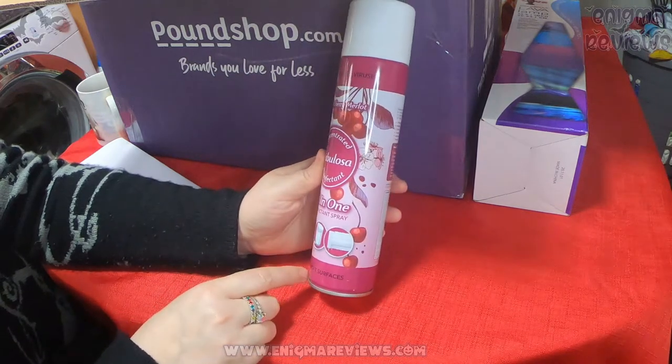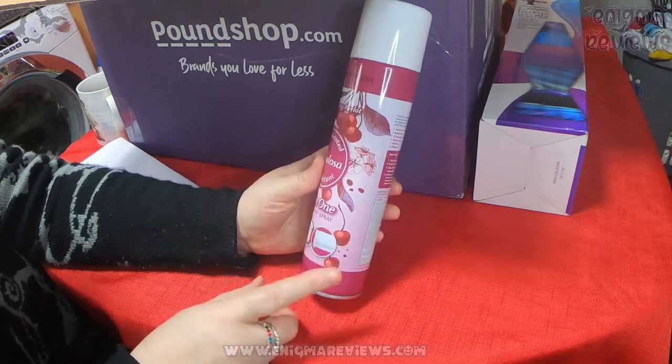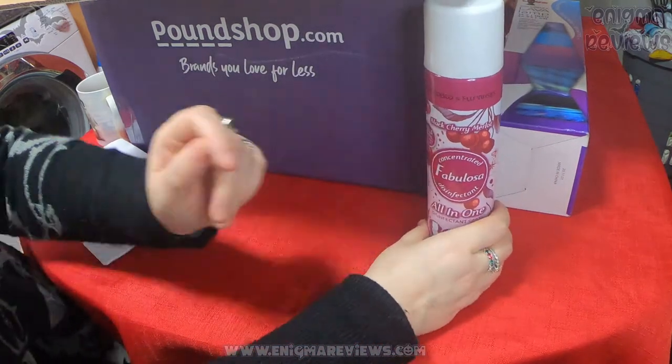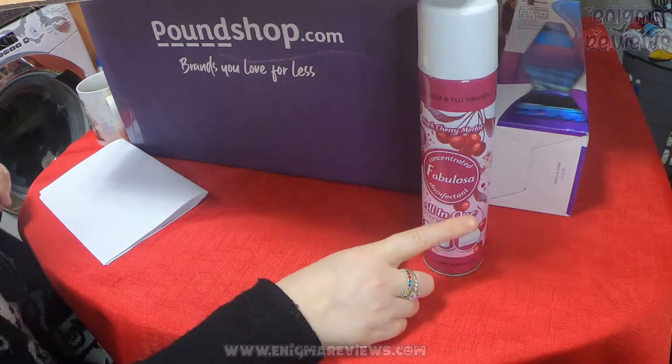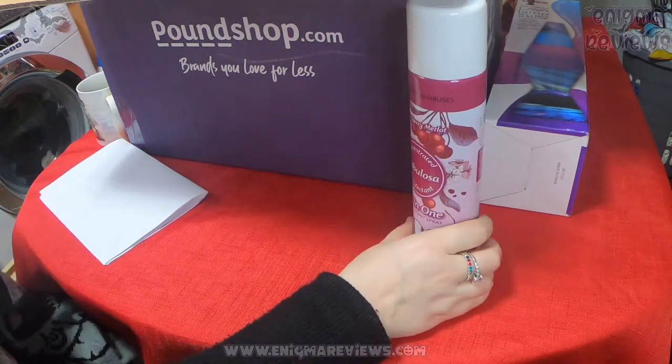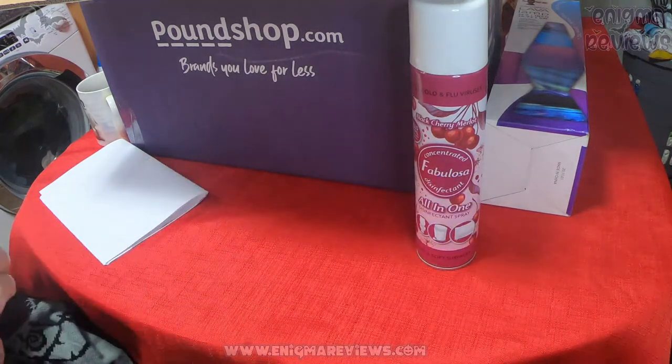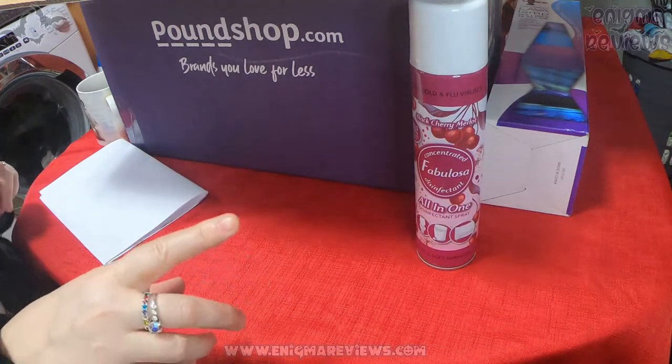So it says toilets, bins, furniture, which will also be bedding and everything. This was £2, this one, guys. I do remember that being £2. They had different scents, but I went for black cherry because it's one of my ultimate favourite scents. I do have an order coming of some cherry melts as well.